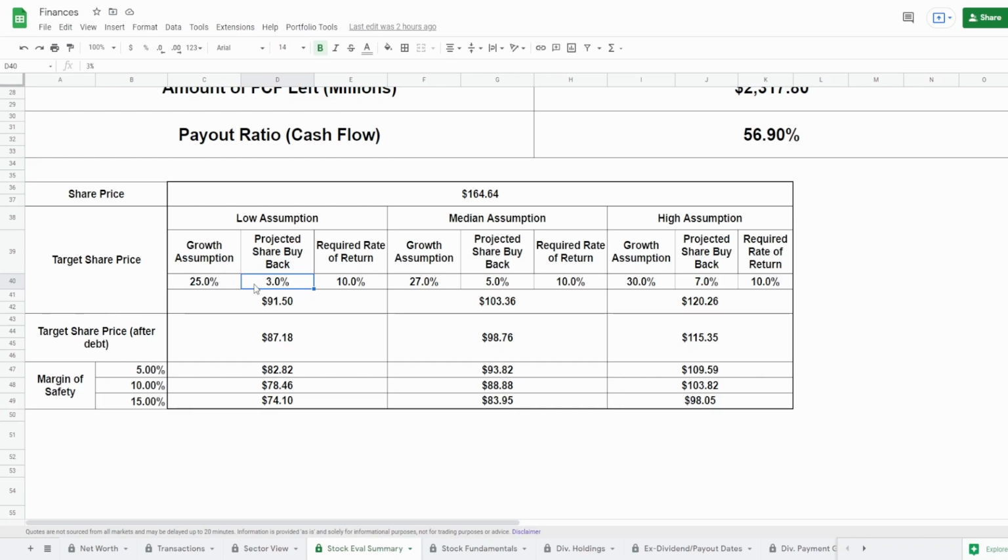I think 3% is a pretty good assumption for them buying shares back at the low assumption. And in doing so, we get a target share price, not adjusting for that, of $91.50. For the median assumption, I'm going to assume a growth of 27%, projected share buyback of 5%, and this comes all the way up to $103.36.